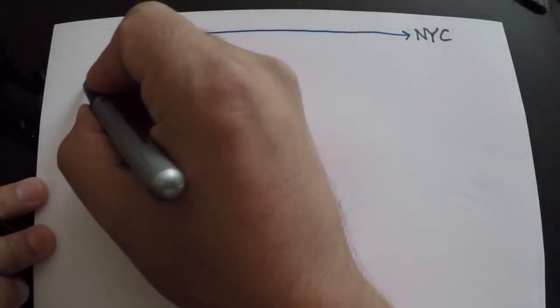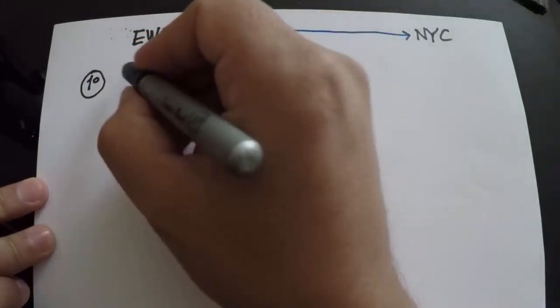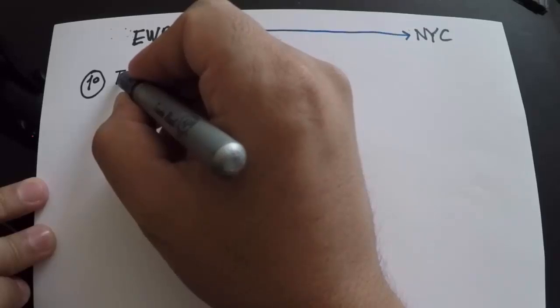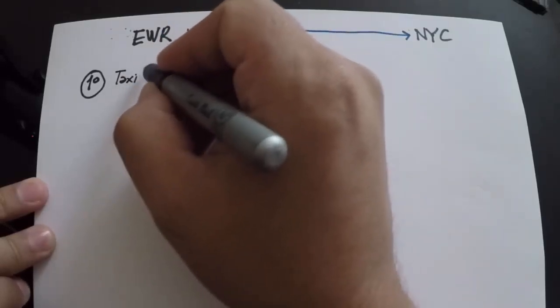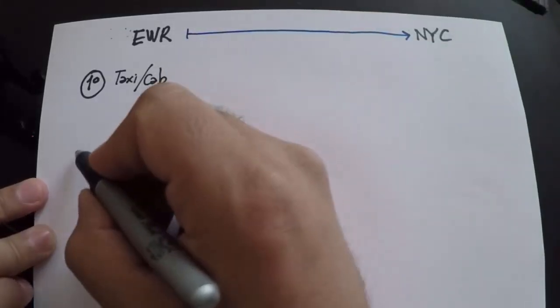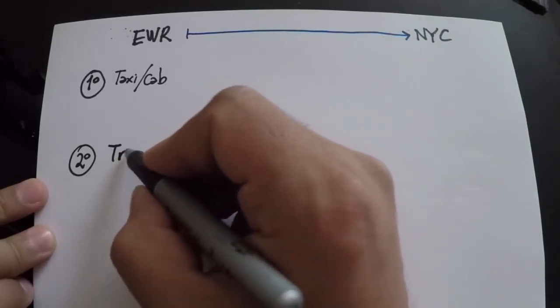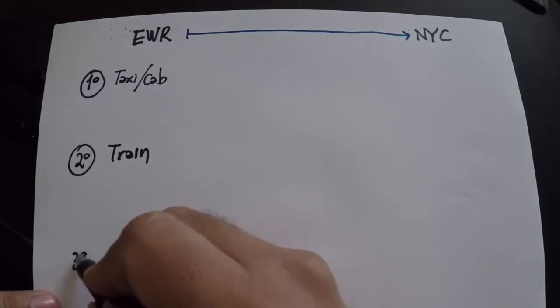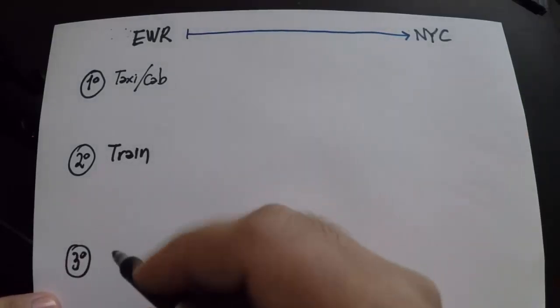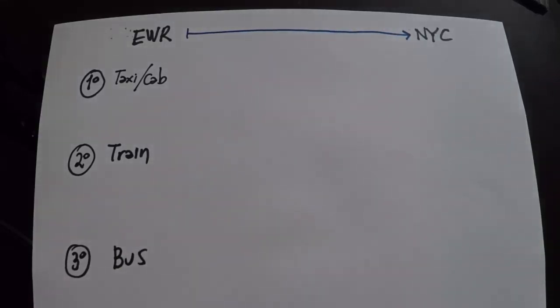Basically, you are gonna have the following three options. Option number one, as usual, you are going to have the option to take a taxi or a cab. Option number two is gonna be to take the train. And finally, the third option for you is gonna be to take the bus.